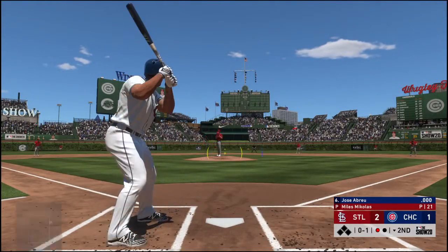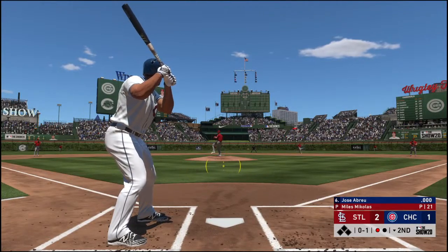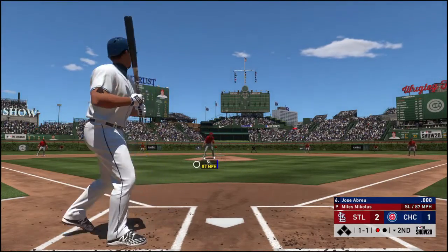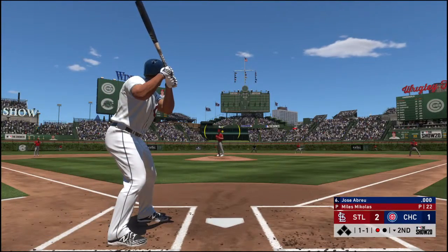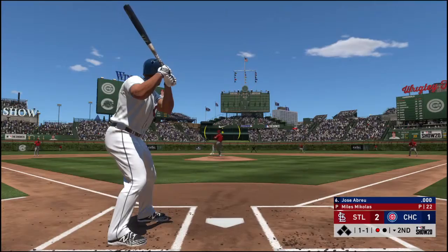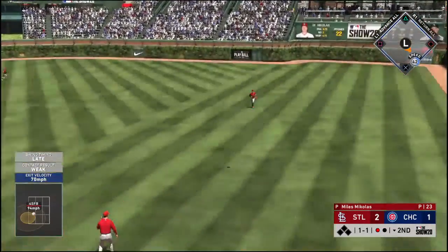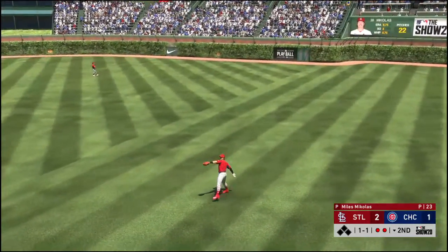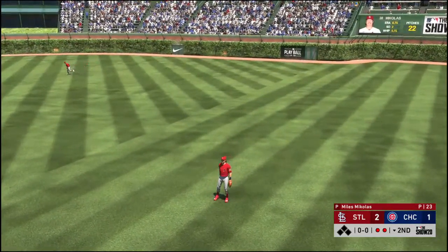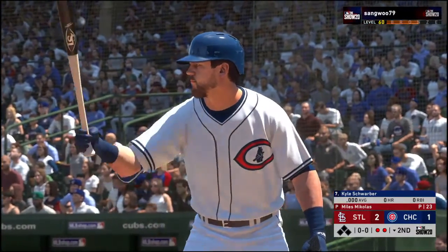0-1. Reaches out, but he can't get it. It's 0-1. A ball and a strike now to Jose Abreu. From the windup, the 1-1 pitch. Heading out towards shallow right. Bader in a few steps as he takes it. 2 down. It's flagged down deep in the hole. So bases are empty here with 2 gone.